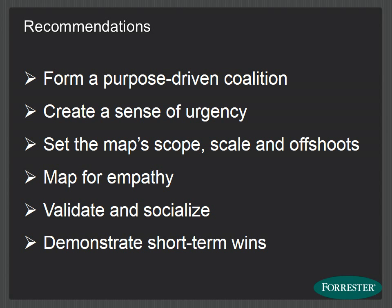Mapping for empathy is absolutely a best practice, and it can be really as simple as just flagging parts of that journey with red sticky notes that are terrible, or drawing frowny faces, or whatever works for you folks. But make sure you include that emotional component in this exercise. Validate and socialize.